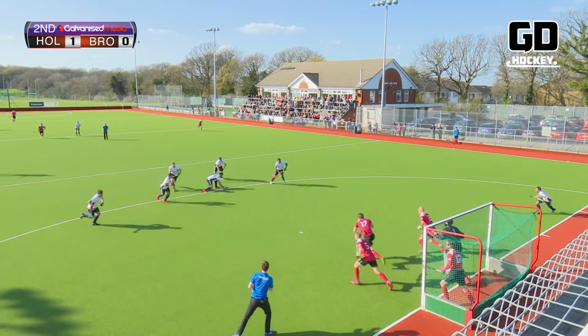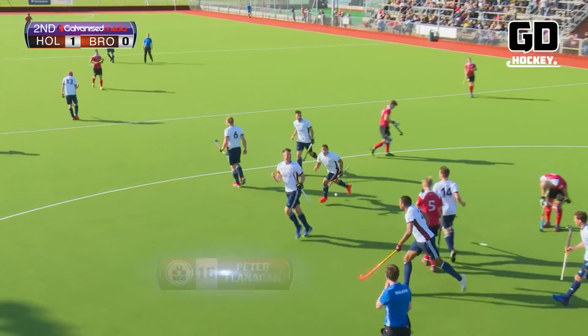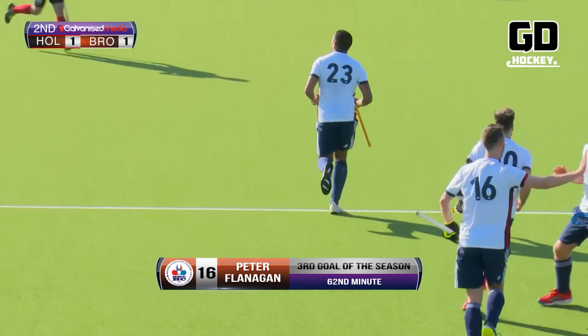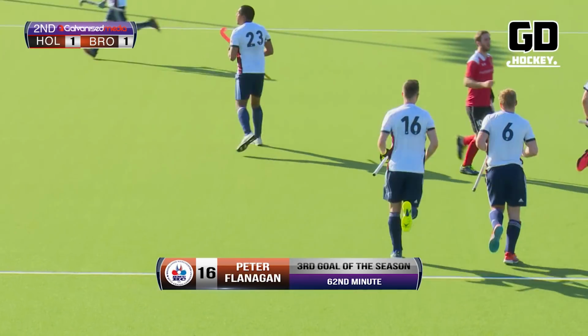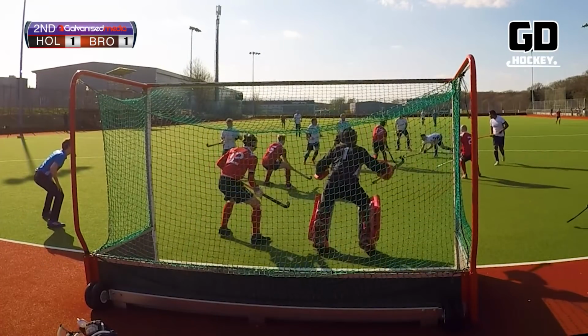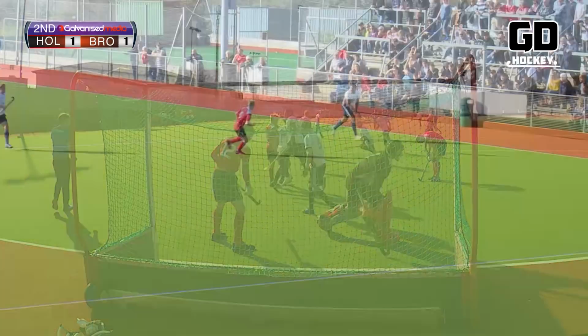Penalty corner. It goes to Peter Flanagan. Flanagan with the drag flick, and Peter Flanagan brings parity. Holcombe 1, Brooklands MU 1, and a penalty corner. Let's have another look from behind the goal. Oh, and the keeper will be having nightmares. He got his foot there, he just overstrode it.